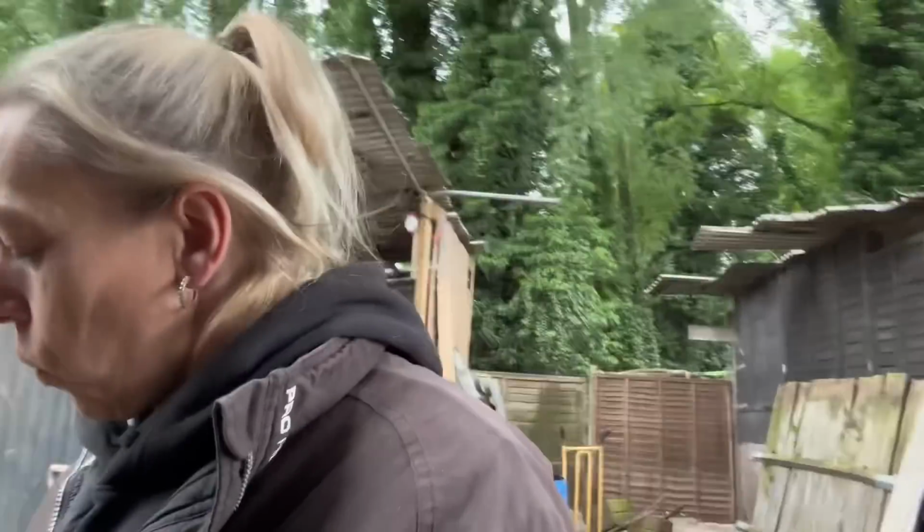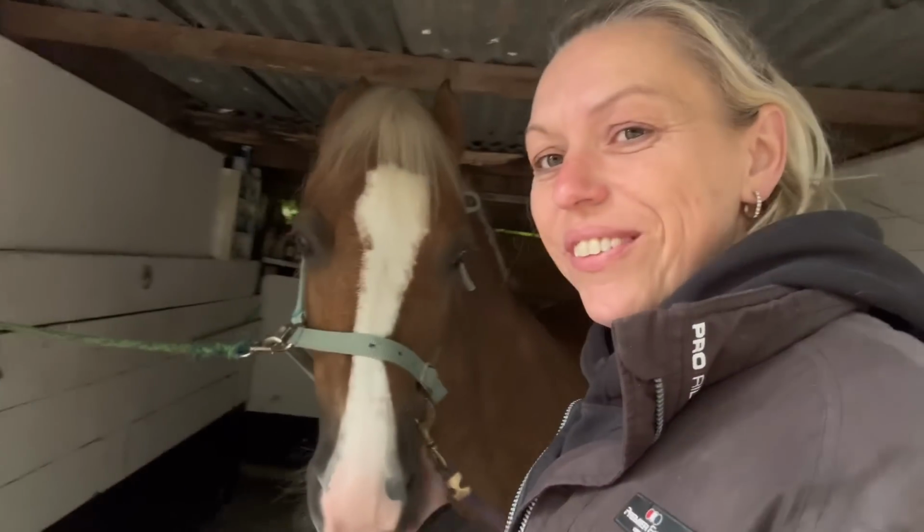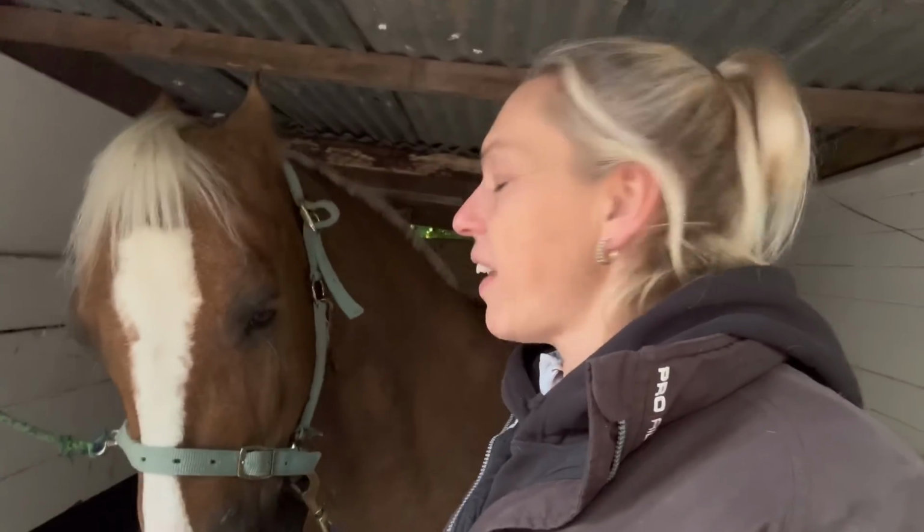I'm back at the yard again. So I've just pulled Willow out of his stable, brushed him all off. I've skipped out his stable so it is ready for tonight. Hey, baby. Hey, beautiful. Yeah, I'm just going to tack him up quickly and get on board. As I say, he hasn't been ridden the last couple of days just because of no time. So we'll see what he's like. I have lunged him the last couple of days. So it's not that you've done nothing, is it?